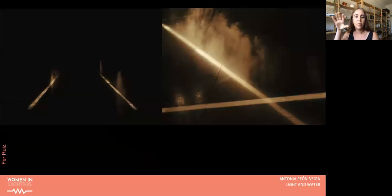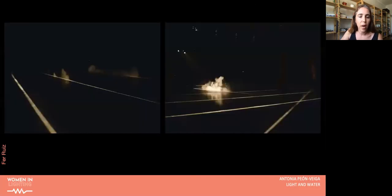So after that first fire moment, there is a blackout and vapor starts to appear for the first time. First, you can just hear it, and the lines start revealing it as if it was coming from the floor. Water vapor moves like a mushroom explosion in the room, and the detail of that movement is revealed by the light in spiral shapes.